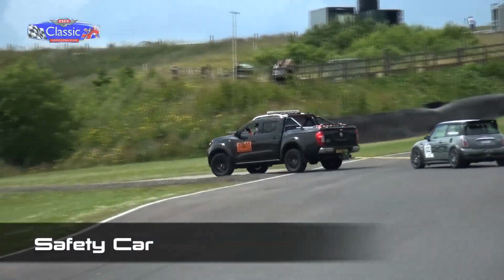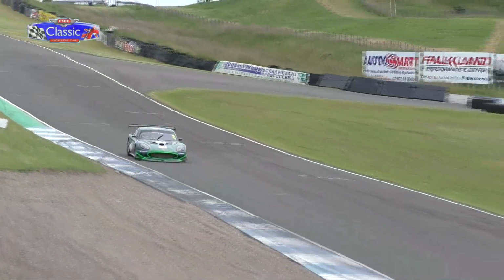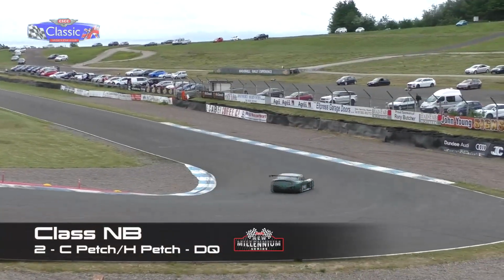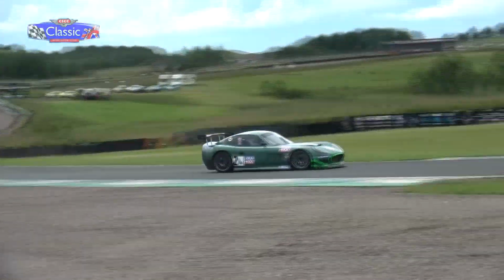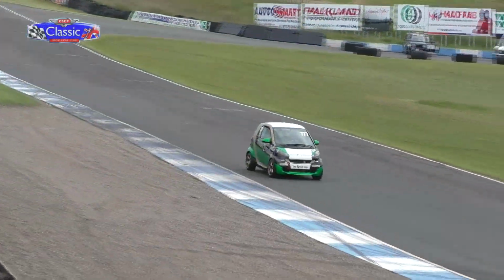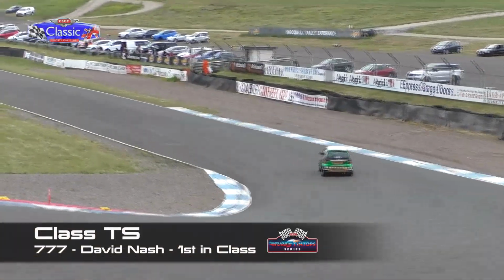A safety car was brought out and that car was recovered onto the gravel trap at the bottom of Duffy's Dip. They took it onto the rallycross actually. Now, disqualified from Class NB was Chris and Harry Petch, and they got disqualified for overtaking underneath a safety car. They also picked up a race time penalty for a pit stop violation, which was too short. So ultimately not a good race for those guys.